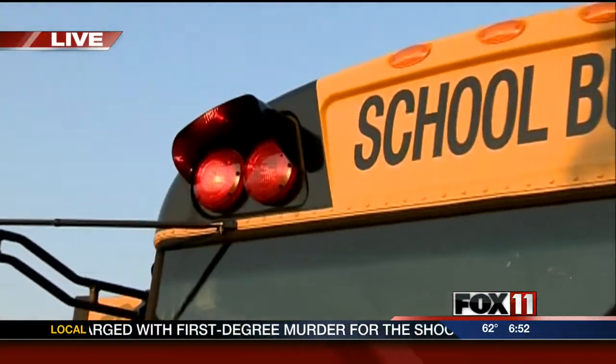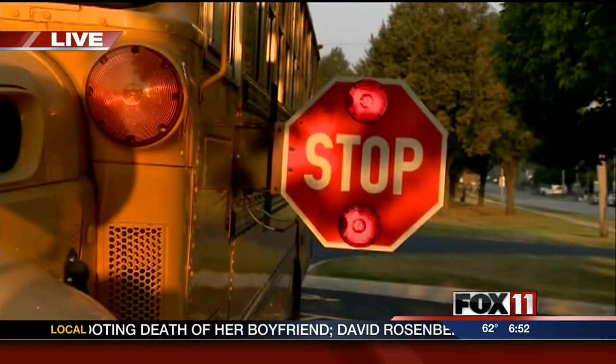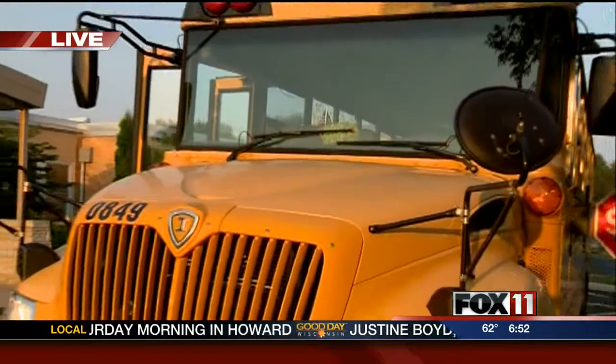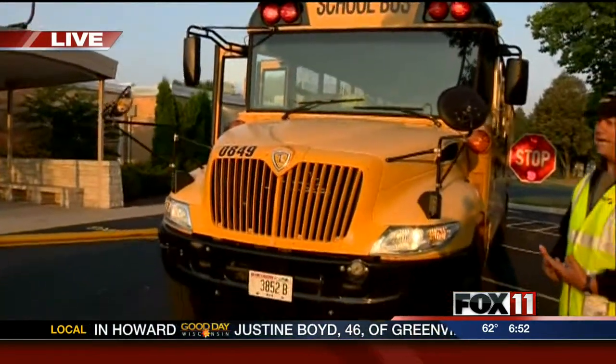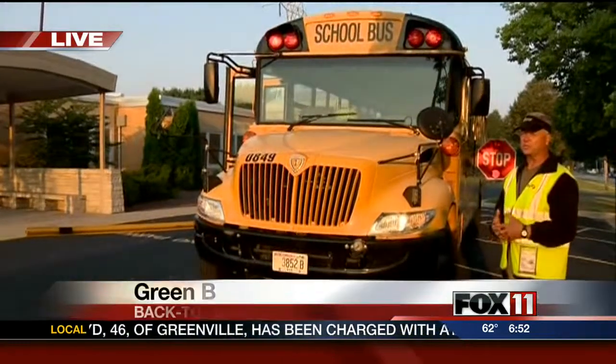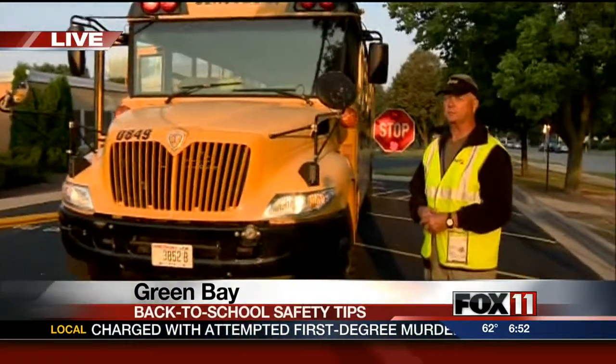And if they proceed beyond the stop sign and the red lights, it's a traffic violation, and the fine is fairly hefty. But most importantly, what we're trying to do as a driver is to secure the safety of the outside of the bus so the child can cross the bus to enter it safely. And that's what the red lights are all about, and that's what we are trained to do, is to ensure the safety of the child once it's time for that child to cross and enter the bus.